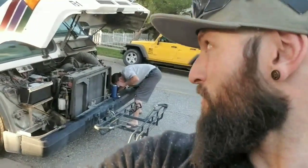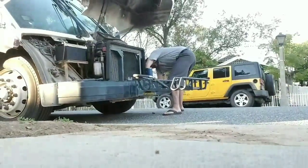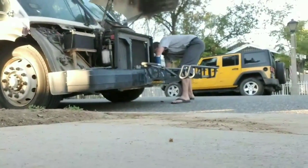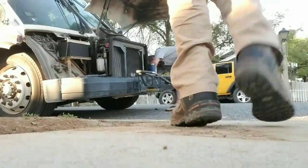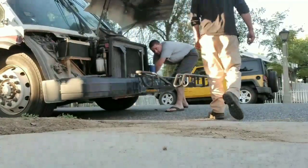Got some neighbor help. We're going to get this done. Yeah, I think the nuts might be welded on. The nuts in the back, yeah.